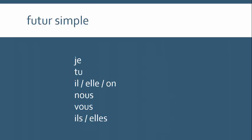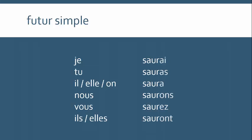The future simple isn't too difficult. The stem is saur. If you are having trouble remembering that though, if you're familiar with avoir, you'll know that the future stem for that is aur, and the future stem for savoir is the same, just with an S in front of it. And savoir is just avoir with an S in front of it, so maybe that'll help. And then to that we add the future endings. So we have je saurai, tu sauras, il, elle, on saura, nous saurons, vous saurez, and ils, elles sauront.